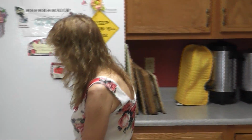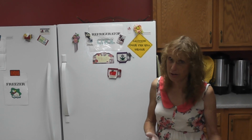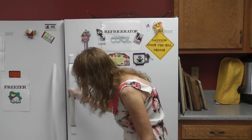This is our refrigerator. It's not that big, and that's one of our issues here. We really don't have any commercial appliances. We have to do everything with regular appliances. So sometimes cooking for a group can be a little bit of a challenge, but we always manage.